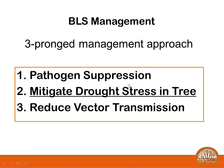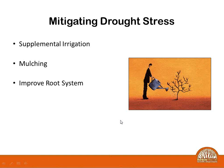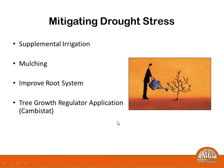How do we deal with the drought stress issue in the tree? Of course, we can get our watering can out and water the tree, but it's a little bit more than that. Mulching is very important, and we also want to improve the root system. There are a couple of ways of doing that. You want to mulch the root system. Apply mulch in 2 to 4 inch thicknesses and not on the root flare, because we all know that excess mulch on the root collar can cause some canker problems.